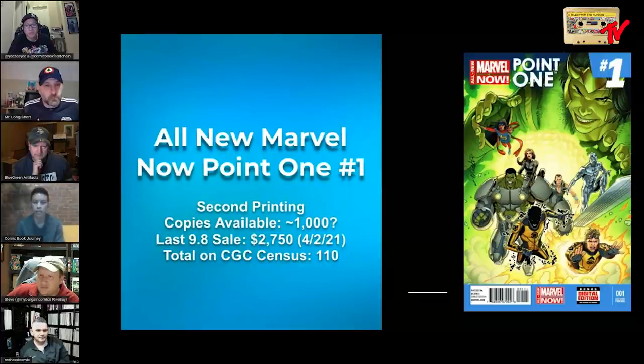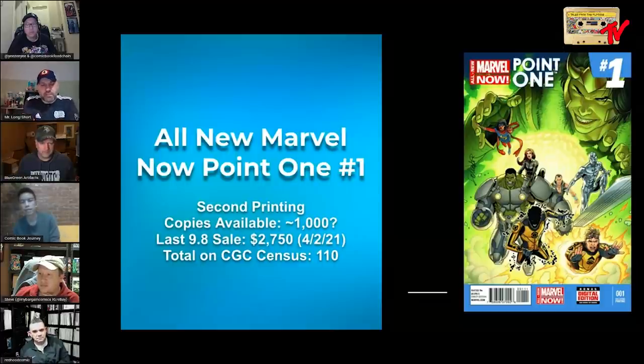Well, I love this book. I'm not going to go on a little rant about Kamala Khan, but the second print to me personally looks a lot more attractive than the first print. That baby blue just pops. It's just more appealing than the first print. I think it has to do with the green. It just plays better off the green in the background. Yeah, I think that's exactly right.